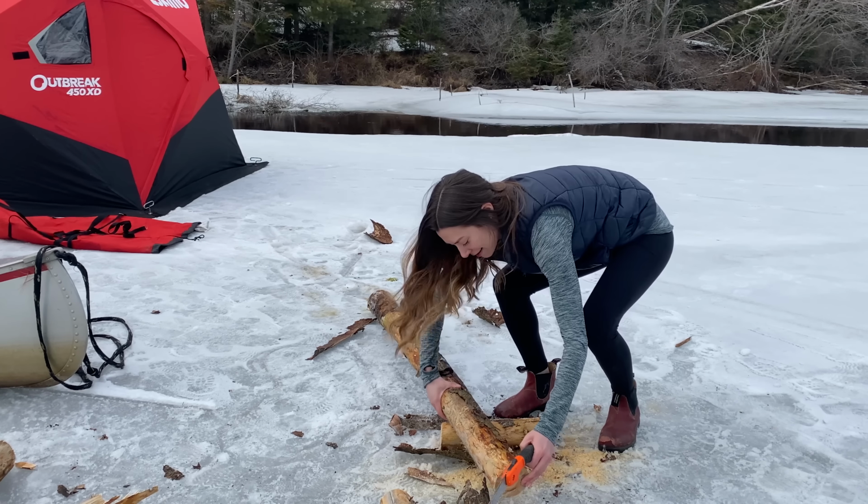We got one. We got a single minnow. Ah, the little guy. This is called a stickleback. And it's not exactly what we were hoping to catch. So we'll let this guy go. Be free.